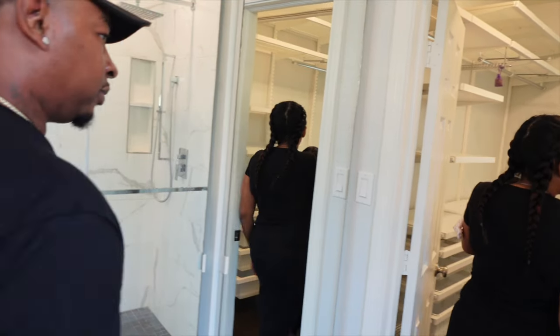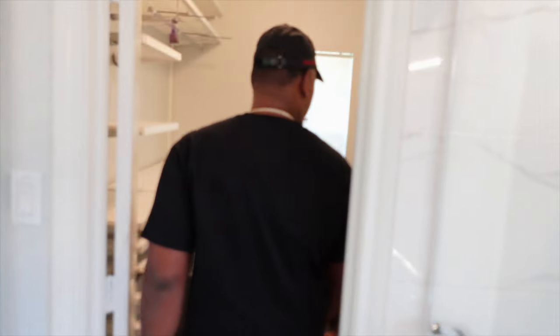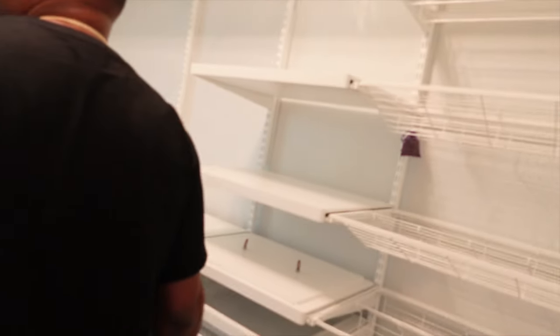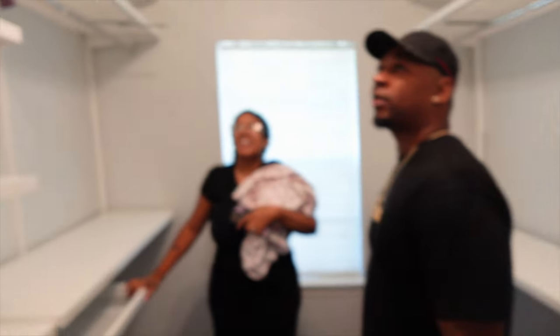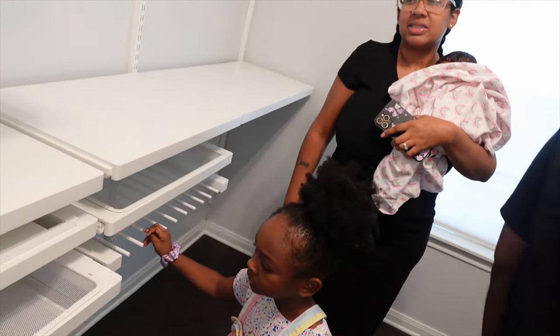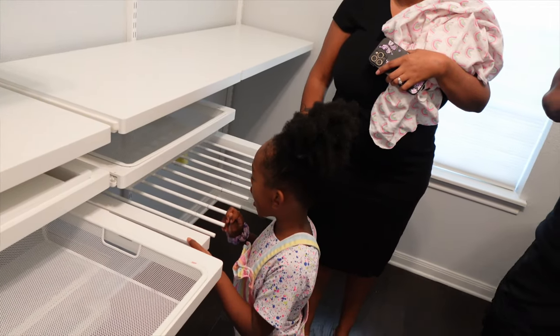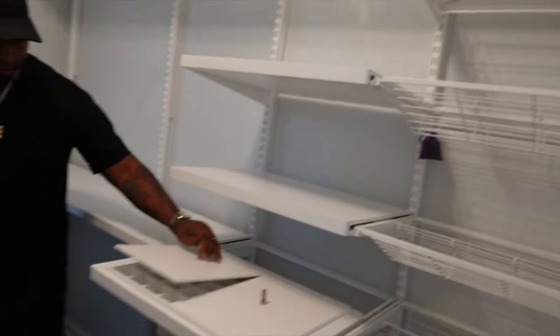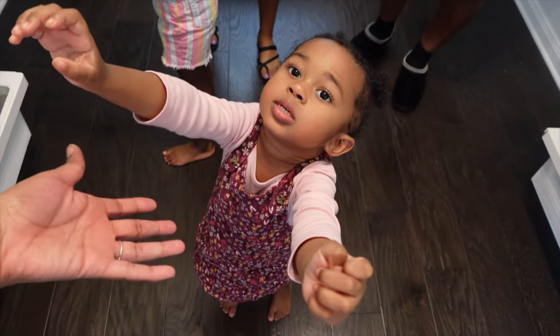Mommy, it's not even no safe in here. Like the pantry. And what would you do with this though? Like, I got too much stuff. Yeah, like what are these for, a closet? I don't know what that is. Hold up, what is this? I don't know what it is.